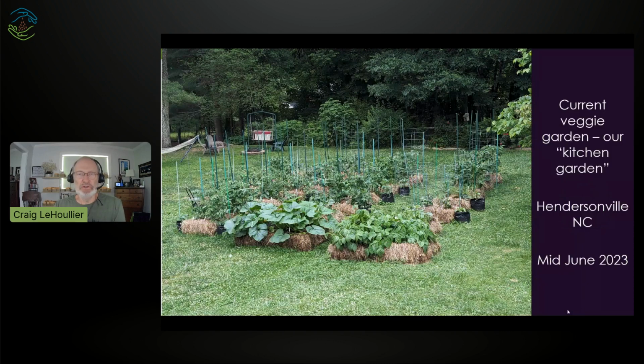So I want to show you our kitchen garden. We now live in Hendersonville, North Carolina. After enduring the heat, the humidity, and the traffic of Raleigh, North Carolina for 28 years, we finally ended up in the western part of the state, about 20 minutes south of Asheville, and we just love it here. This is our backyard. This is our septic field. So everything is being grown in containers or straw bales above the ground.